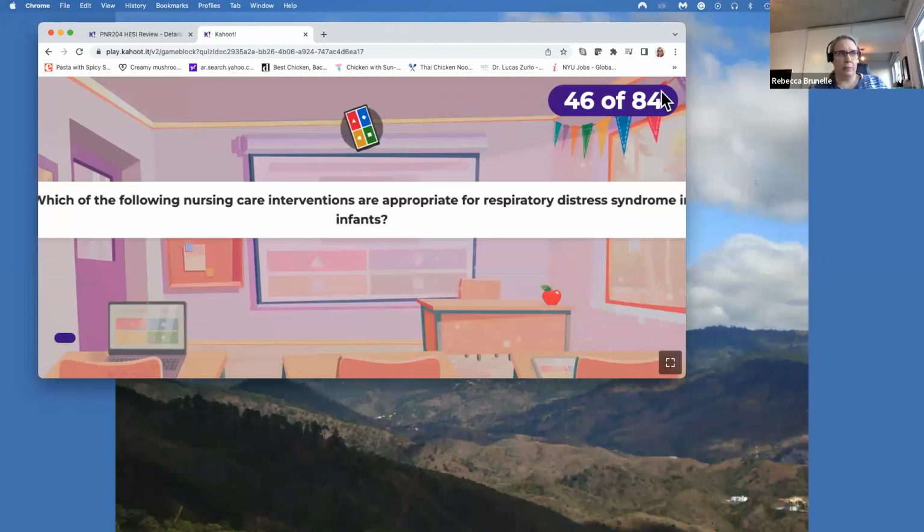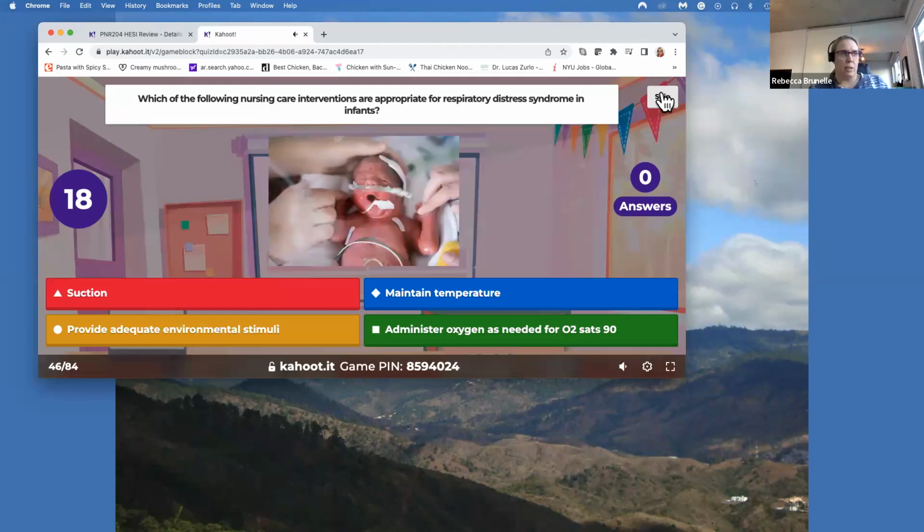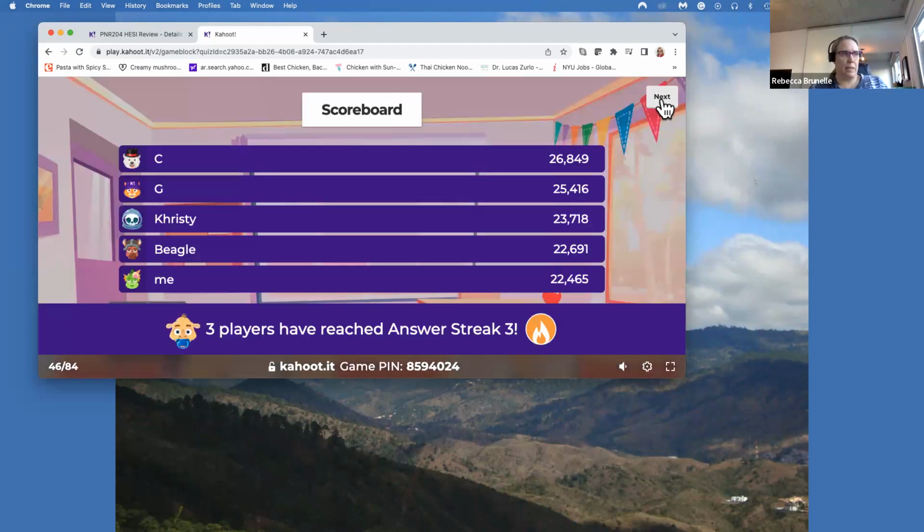All right, select all that apply. Which of the following nursing care interventions are appropriate for respiratory distress syndrome in infants? Suction, provide adequate environmental stimuli, maintain temperature, and administer oxygen as needed for saturations greater than 90%. So good job. Most children we do talk about adequate environmental stimulation, but with respiratory distress, they need a calm environment so they can get better. So these things: suction, oxygen, making sure they're maintaining their body temperature.